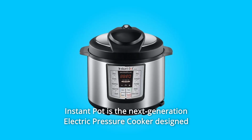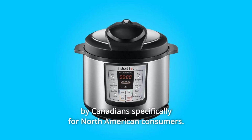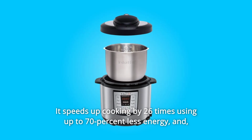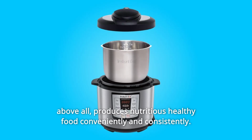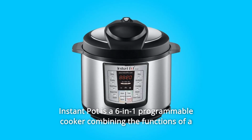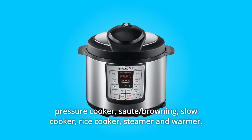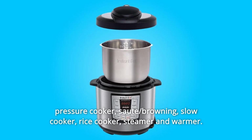Instant Pot is the next generation electric pressure cooker designed by Canadians specifically for North American consumers. It speeds up cooking by 26 times using up to 70% less energy, and, above all, produces nutritious, healthy food conveniently and consistently. Instant Pot is a 6-in-1 programmable cooker combining the functions of a pressure cooker, saute, browning, slow cooker, rice cooker, steamer and warmer.